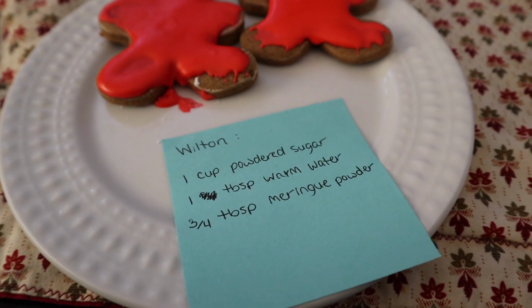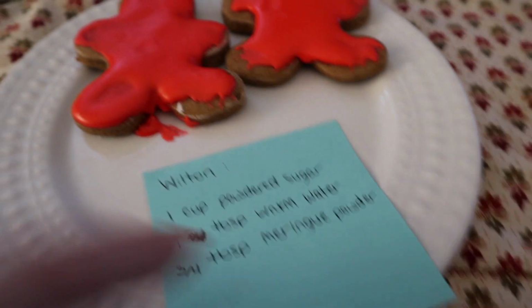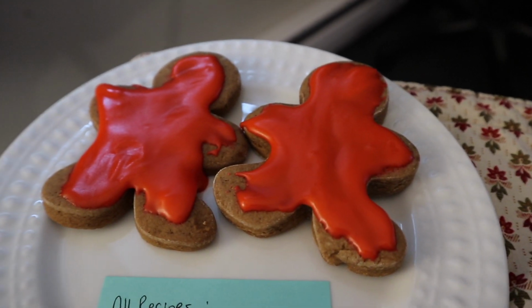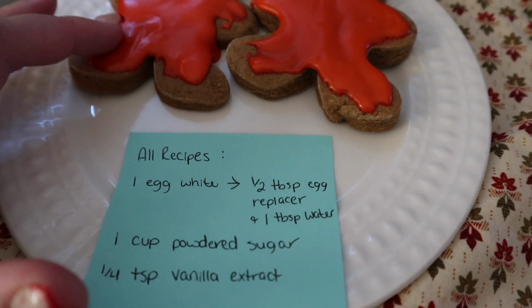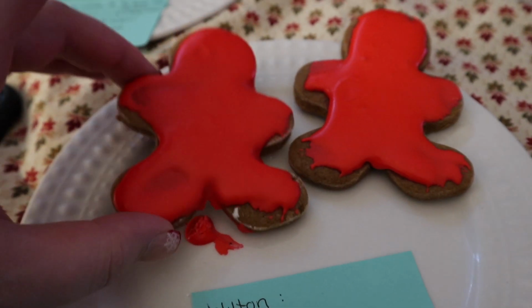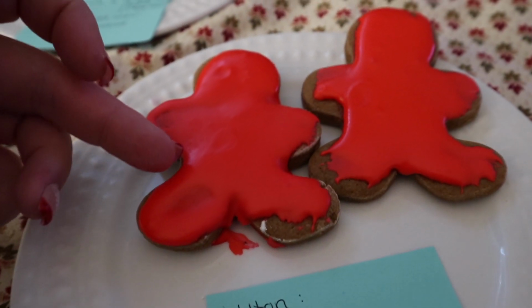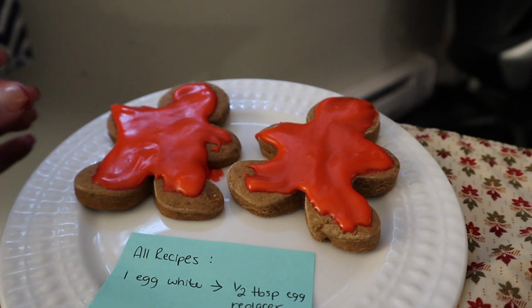So this is the Wilton recipe. I just quartered it, so I did a quarter of the regular recipe. And then this is the all recipes, so this had the egg replacement in it, in place of egg whites. And this one used meringue powder. So far, I do like the taste of this one better, and it came together better, like it was easier to mix. And this one was a little harder to make it come together. Give them a try.